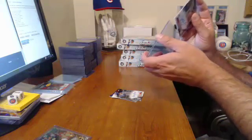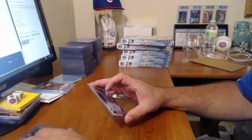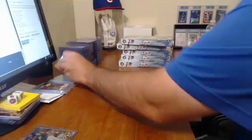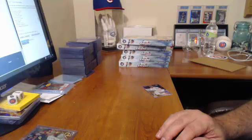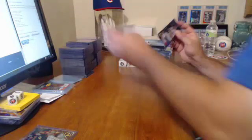What's up? Soupy Soup. Really, two base autos. Purple Melancon.